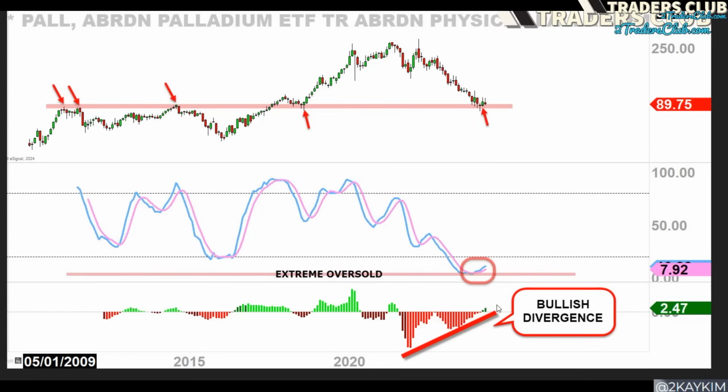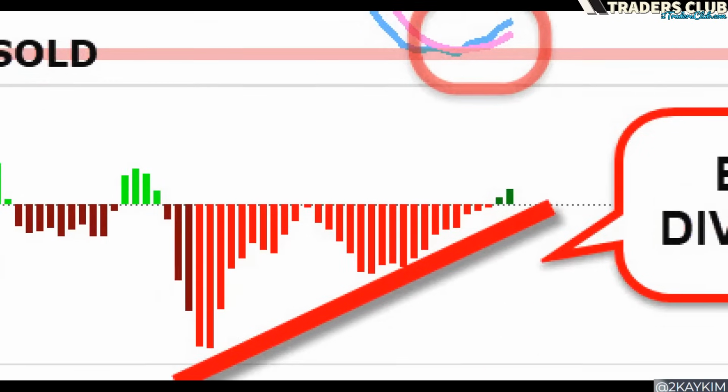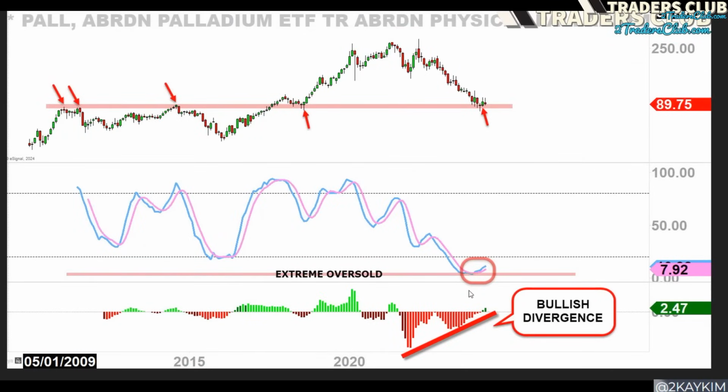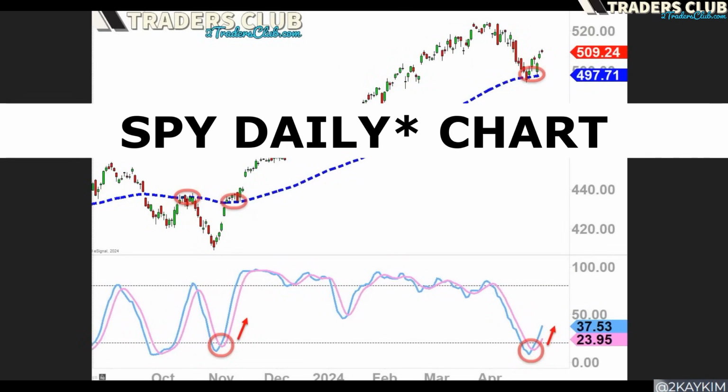We do have a bullish divergence here on the histogram, and that bullish divergence tells me, and you can see, we got a little bit of accumulation right here. You see that little green coming up there. Smart money is possibly already accumulating in this vicinity here.